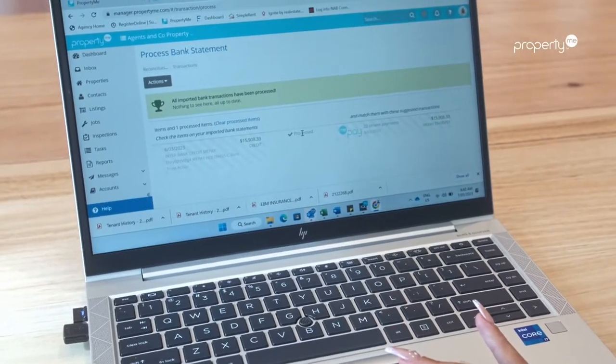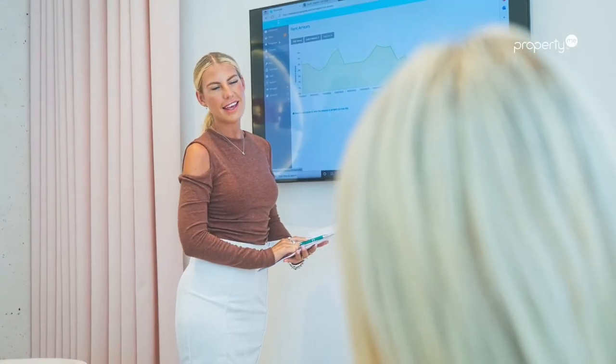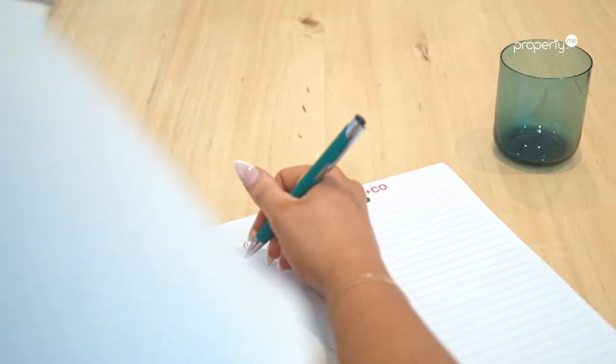It's free, it's easy to explain to people. They can have a direct debit, they can do manual payments. It's all tied together, your repairs and maintenance, their ledgers, their documents, everything is in one place.